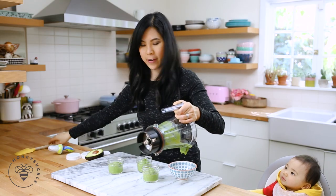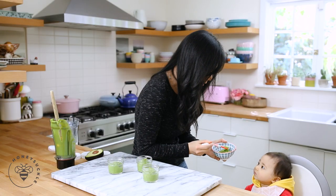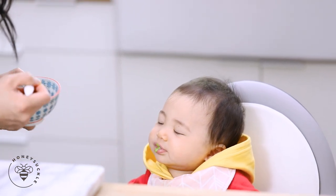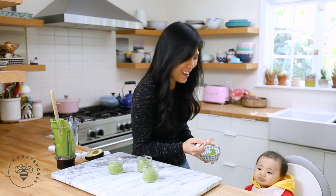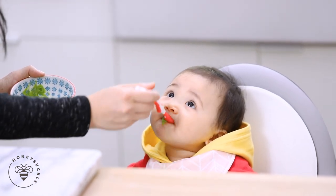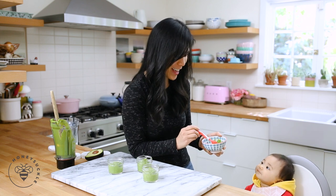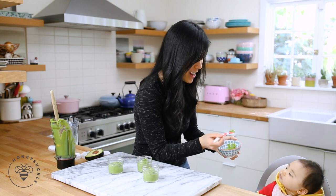And then let's give her some right now and see if she likes it. Can you try some? If she opens her mouth again, she likes it. If she doesn't, she'll just go like this. Just really cute. I can't tell with this one. She did that too, but she also reopened her mouth. So let's try again.